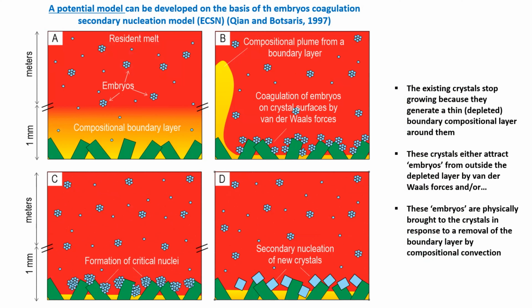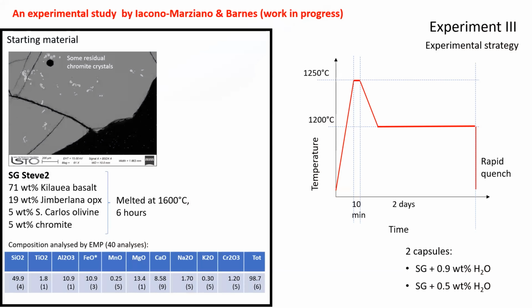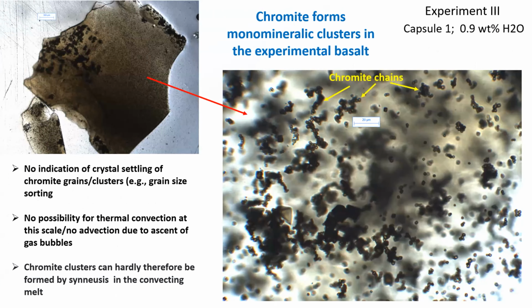So that is the idea of how we can do this, and I think we have some potential evidence for this process working in magmatic systems, because Giada and Steve have experimental work in progress with Kilauea basalts of that composition at the moment, adding chromite and seeing what happens with the chromite in this system. And they reproduce it very nicely in the experiments. They see very nice monomineralic clusters of chromite forming in their systems. And what is important for these experiments is that there is no indication of crystal settling, so no settling, and there are no bubbles, so there's no advection and no thermal convection.